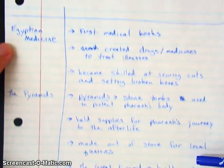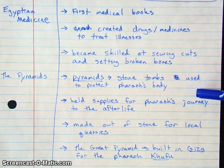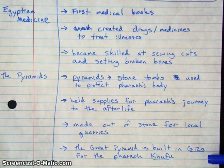And then the last section of section 2 really talked about the pyramids. And quite simply, a pyramid is a stone tomb used to protect a pharaoh's body. And it would also hold a lot of the supplies that they believed the pharaoh would need for their journey to the afterlife. And then we did talk about and watched a video about how they actually got the stone for these massive buildings, and it was done through local quarries, and it was done by hand. And then the big example we talked about was the Great Pyramid, which is on the plateau at Giza in Egypt, and it was specifically built for the pharaoh Khufu.